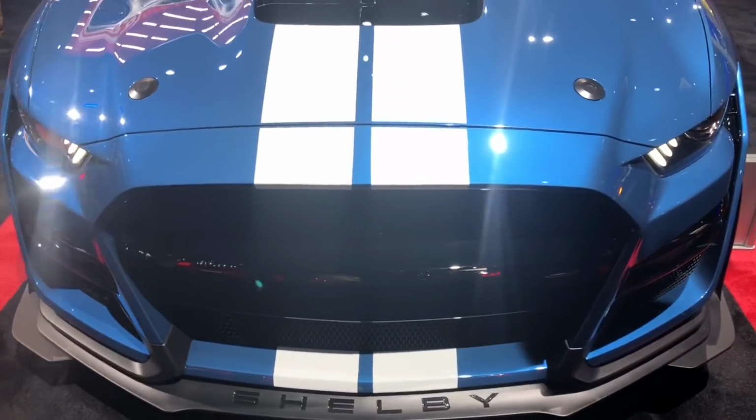Now that famous Cobra is the largest Cobra in production today. Oh wow. Look at it again. That's a big Shelby Cobra.